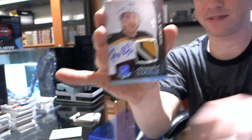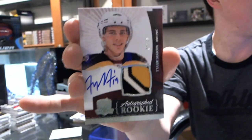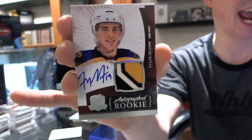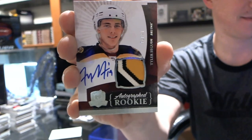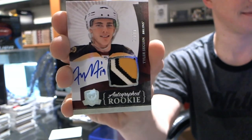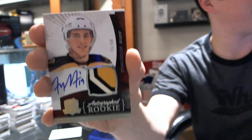Boom. Numbered 71 of 99. Beautiful three-color rookie patch auto, Tyler Seguin. Boom. So there we go, ladies and gentlemen. Finished on a good note.